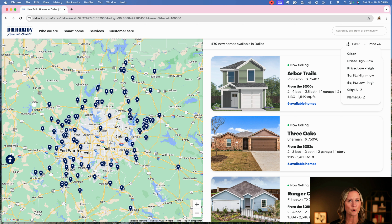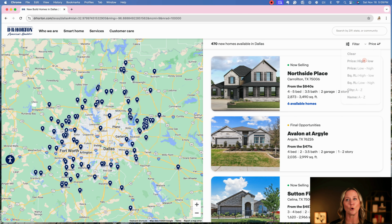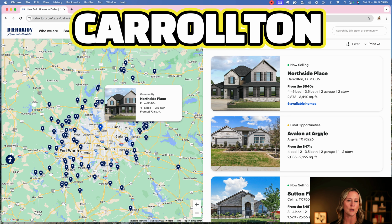And then I'm going to change this, and we're going to go price high to low. Now, this is a little bit of a one-off with D.R. Horton because out of 99 communities, we just have one of these. And this is called Northside Place that has just barely opened up. And the prices are starting in the mid $800,000 range in the city of Carrollton, which is right over here.